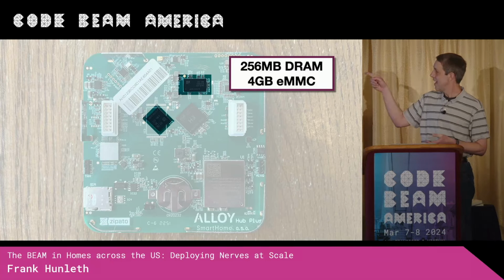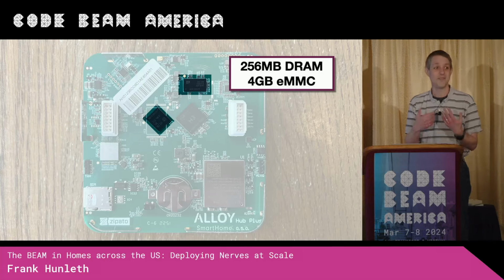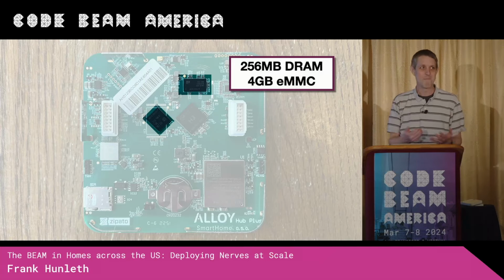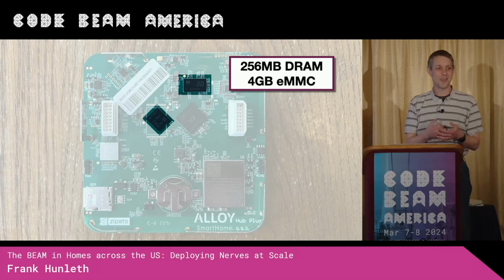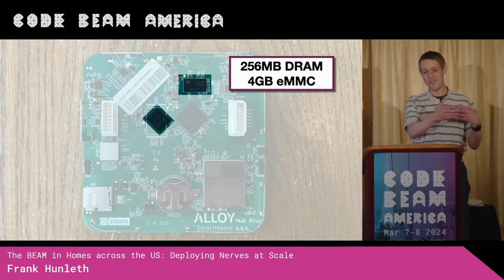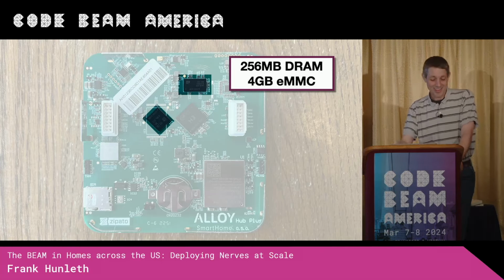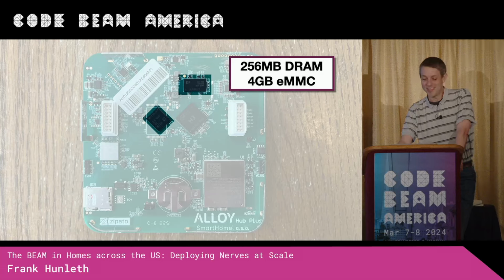The flash part, this 4 gig flash part that we have on here, is another one of convenience. This is the part that we can buy. Our firmware images are about 30 megabytes. So we do the A/B slot thing with Nerves, and we just have lots of room to leave vacant just in case something comes up where we might want to do some big experiment.